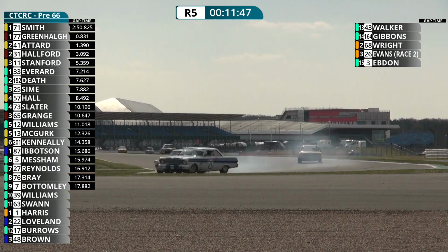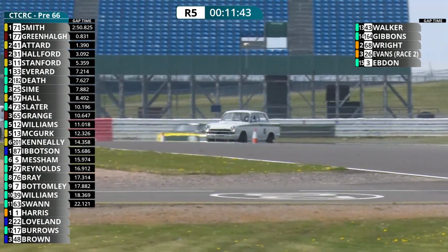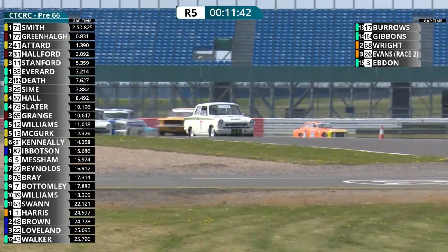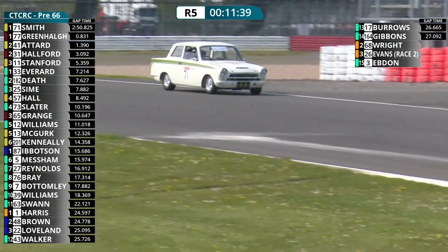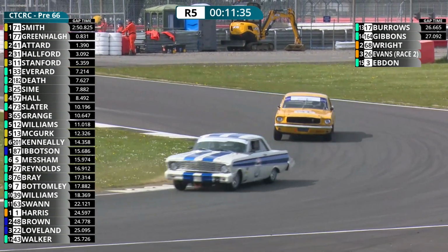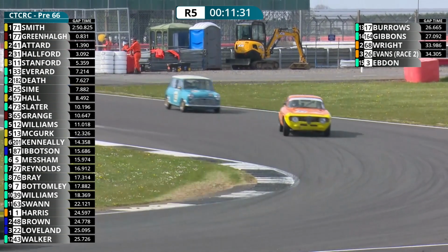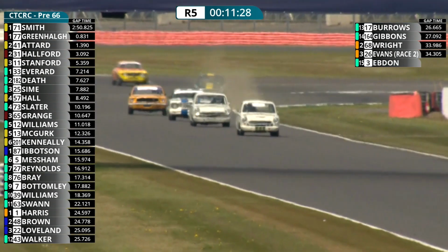Again, a lock up there from Greenall. He's run wide. Ollie Attard having a look on the inside. He's way off to the outside there. He's going to lose second place and possibly a bit more. Now, Greenall doesn't want to lose out to Pete Halford because that's for the lead of Class A, and he'll lose class points towards the overall championship if he loses out to the Mustang. 5th is Roger Stanford, 6th is Everard, then the Minis.